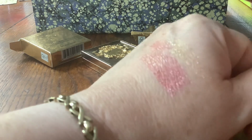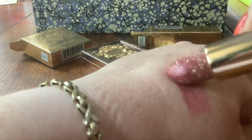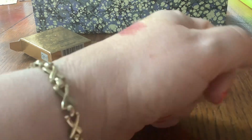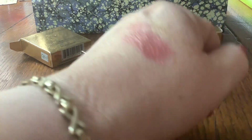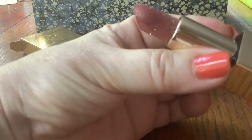But the actual lipstick is kind of pearlescent. Pearlescent seems the wrong word. Goldescent. It's definitely got a gold pull in it that you can see. So I do think that's quite wearable, actually. But yeah, oh, it's such a shame when it wears off, isn't it? Breaks my heart, but there we go.